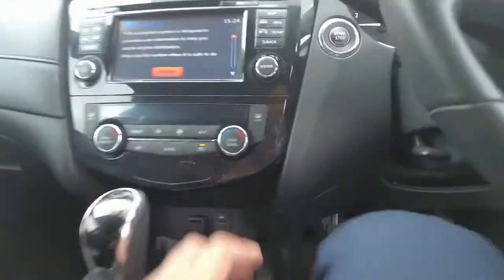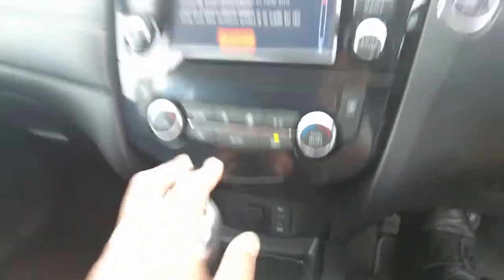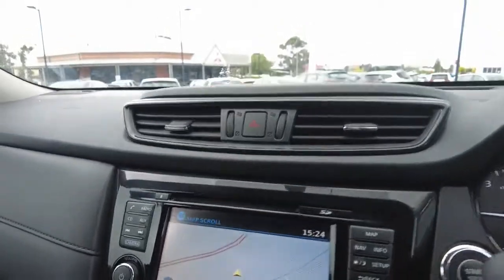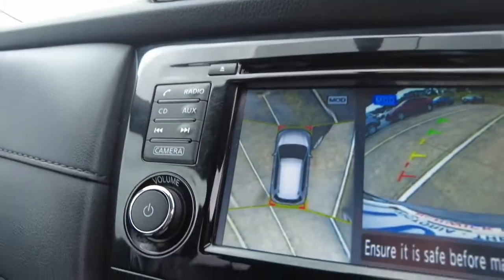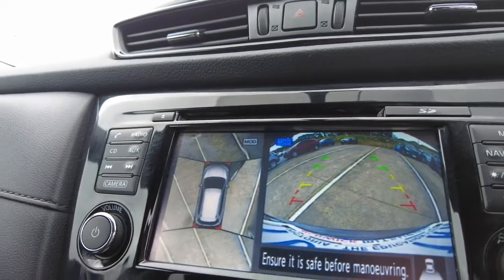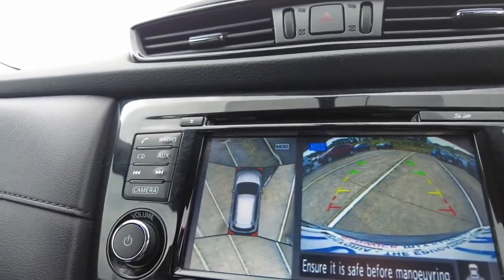So where the shifter is, you've got a little port here, as well as AUX and USB. Above it, you've got climate control settings, and also your touchscreen head unit display that actually comes with a sat nav. So even though it did have a reversing camera, when you do chuck it in reverse, you do see it actually has a 360 camera. Definitely handy to use, especially if you're going to be parking. It allows you to see what sort of dimensions you're playing with when you're reversing this car.